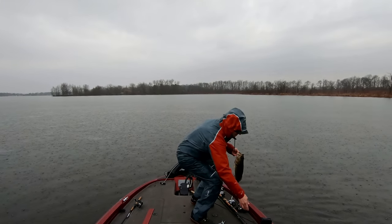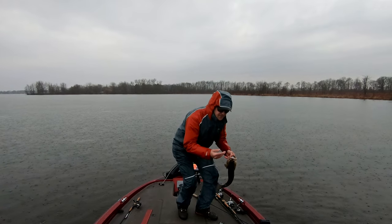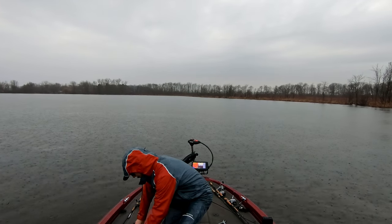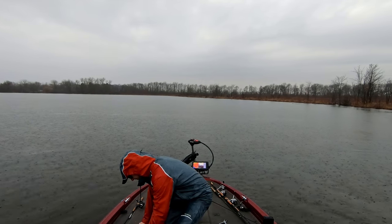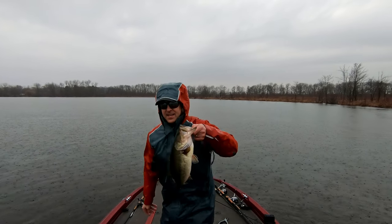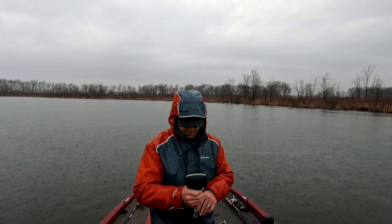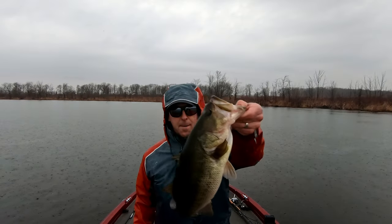These fish are not in the channel. That's maybe three. 18 and a half. 3.19. Two 3-and-a-quarter pounders on the day.